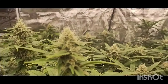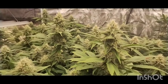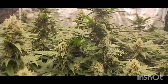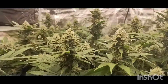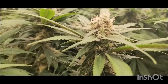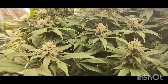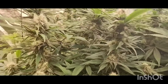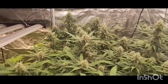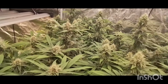Now I'm used to running these strains right here, and I still can't get over how big they get, how fast and how big they get. This will be the last time we're running this one. I did keep a clone of Do-Si-Do around because I'm going to turn it into seed. I gotta get that spray. I'll probably get that this week sometime.